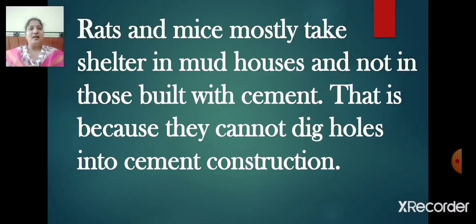Rats and mice mostly take shelter in mud houses and not in those built with cement. That is because they cannot dig holes into cement construction.